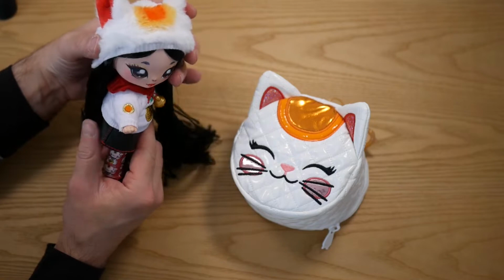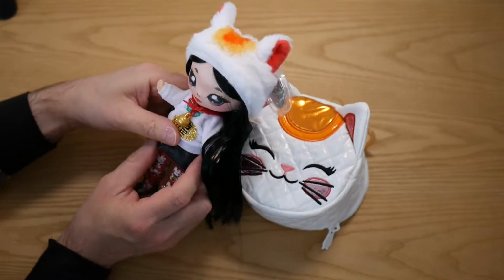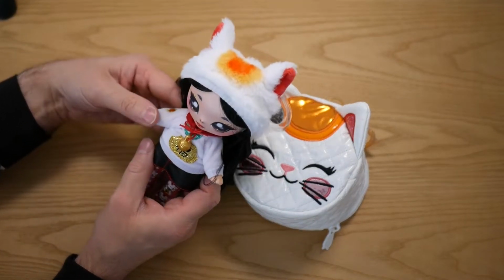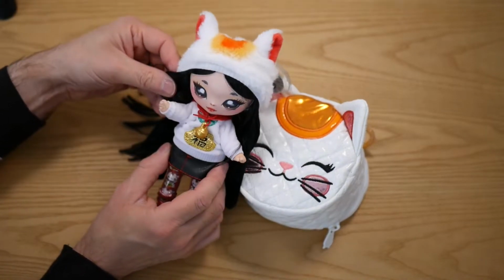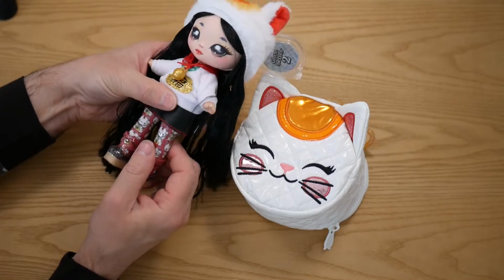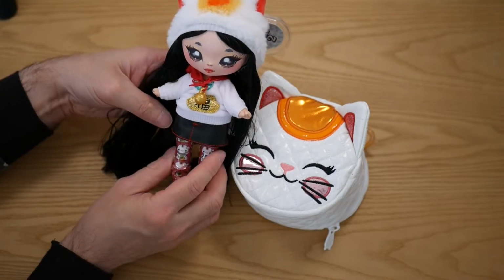And they do have joints as well. So you can turn her head round. Her arms do move, and her legs also move as well. I would presume she doesn't have that many points of articulation, but that's still pretty good for a soft doll. She has articulation, which is amazing, and it's not just wire in there, I presume.